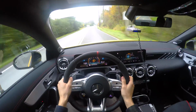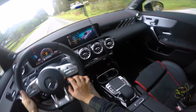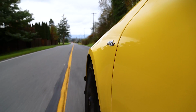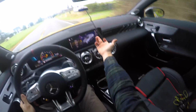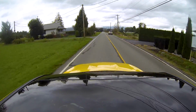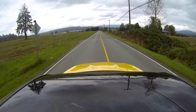All right, so comfort mode is basically where you want to start, and then you have slippery, which gives you reduced engine power actually, and basically just makes the car more economical. You have individual, like I was saying, so you can customize exactly what you want and how stiff a suspension setting you want and everything. And then you have comfort, and then you have sport and sport plus.